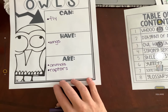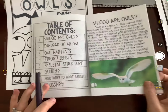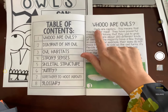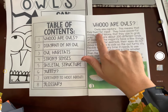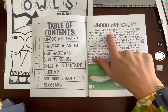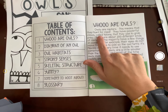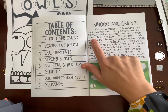R-A-P-T-O-R-S. You can pause the video if you need time to spell that. So what is a raptor? I don't know, but let's see if they're going to tell us. Owls are raptors. This means that they hunt for meat. Oh, so raptors hunt for meat. Okay. They have powerful claws called talons that they use to grab prey.